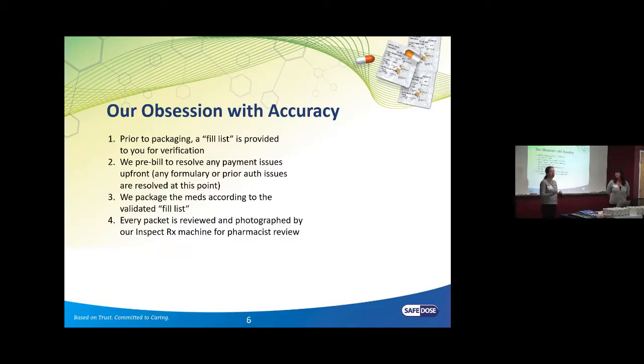We can always go back and look at the packets because they actually have numbers on them. So say one of your caregivers says there weren't any pills in this packet, we can go back and look and say, yeah, there was when it left the pharmacy, or no, there wasn't, whatever it might be.